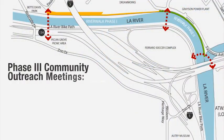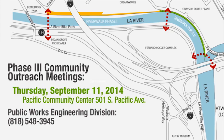We want your input on the style of bridge and the benefits different locations would provide. This is a unique opportunity to shape a great recreational resource in our community. We hope you'll join us at our upcoming community workshops.